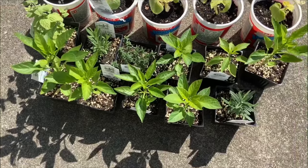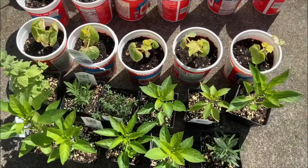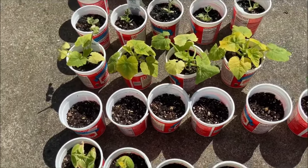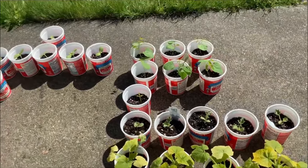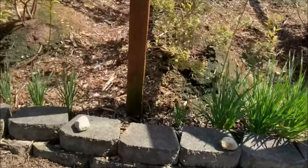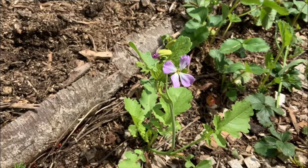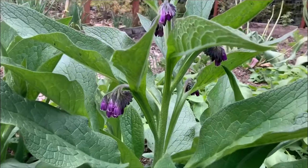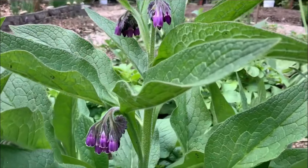Very pretty. I'm trying to do some seed starting also of unusual vegetables such as bitter melon, winter melon, winged beans. This is French sorrel. It came back year after year. Some garlic. This is a volunteer radish. Comfrey. They have beautiful flowers.